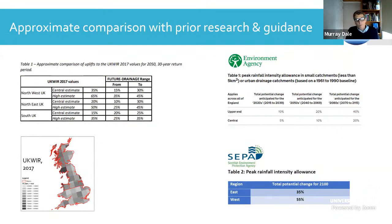So lastly, we got some comparisons here with how these new uplifts from future drainage compare with the work from the UPRIS study, and also how they compare with those with Environment Agency and SEPA guidance, which is in existence at the moment.